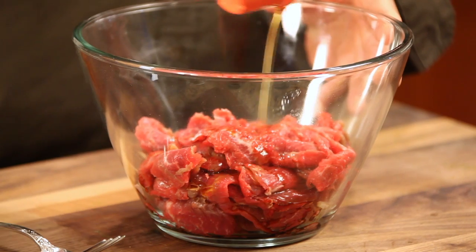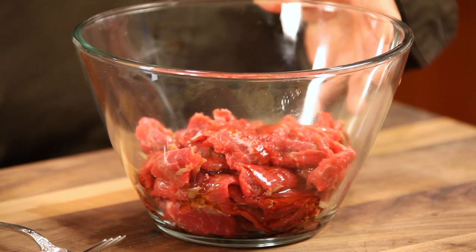And then we have what's called toasted sesame oil, and this is what's going to give the dish its sesame component. And we are going to put the whole lot of it in there, and it's not much, it's only about a teaspoon.